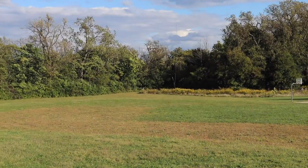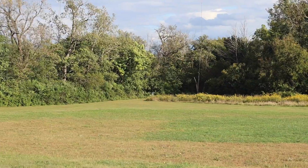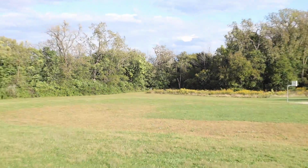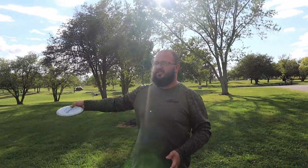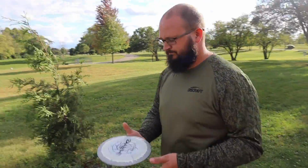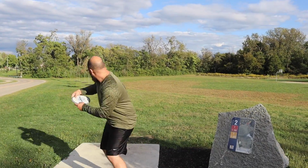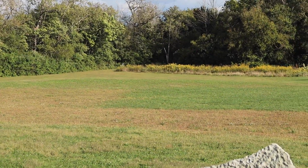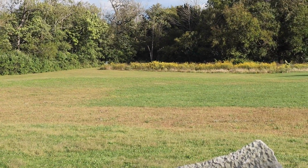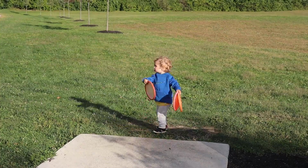Hole two, 530 feet. Par four, want to lay up to this corner here. Then you have a pretty easy approach up. A little bit of a tailwind, maybe right to left as well. What are you throwing? Lightweight. Not lightweight, understable. Strike? Yeah. Slide Annie, hope it collides. Oh, that is money. You crushed that. Good shot. Right to where you want to be.